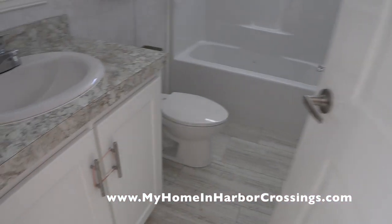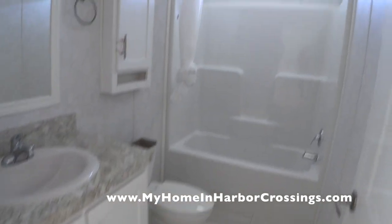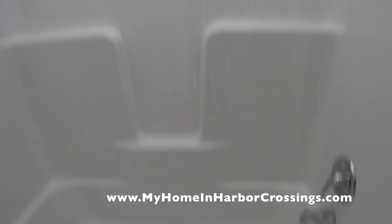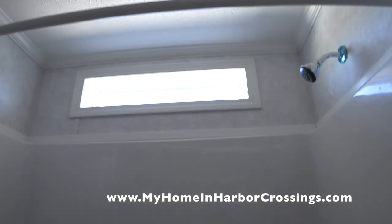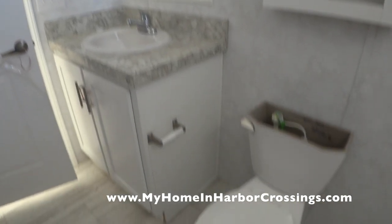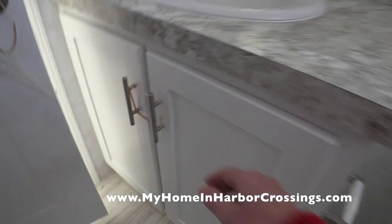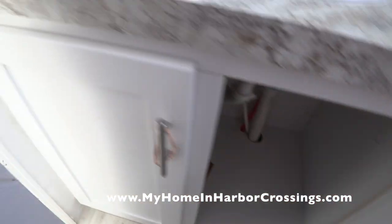So you've got a huge counter for the sink. And this is the one-piece fiberglass tub. Whenever we have two bedroom, two bath, we do one as a shower stall and one as a tub. You've got your transom window above the tub, and then you've got a medicine cabinet above the commode. And again, we'll have to get the lid out and put it on top. So let's do that. Make it all pretty.